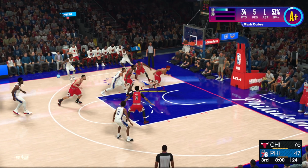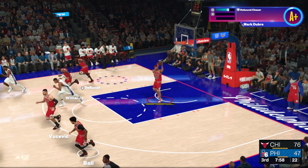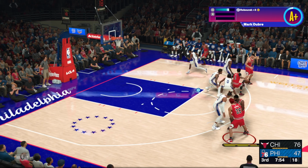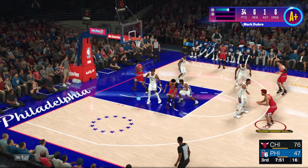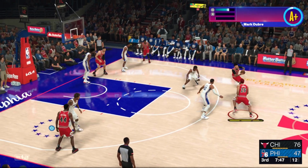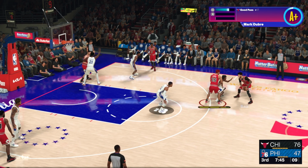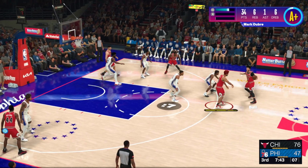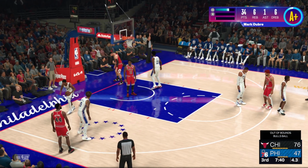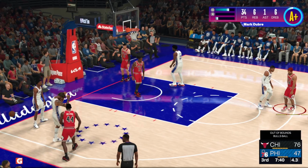Here's Harris. Oubre pulls it in. Oubre's got 6 rebounds in the game. And it's Ball penetrating. Oubre outside. Back to Ball. Oubre passes to Ball. Oh, the lob to DeRozan. Clock at 4. And it's out of bounds. Last touch by Melton. Bulls ball.